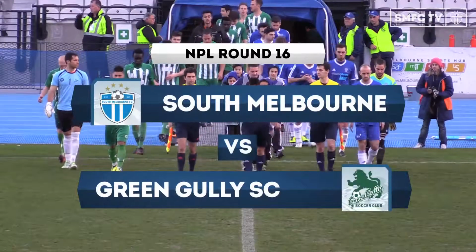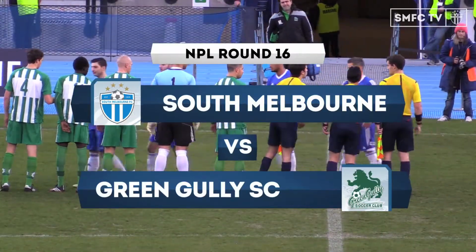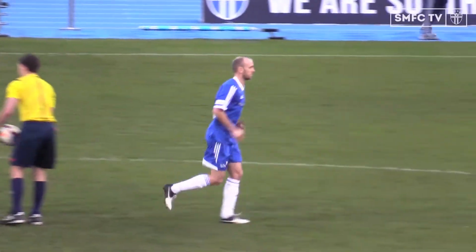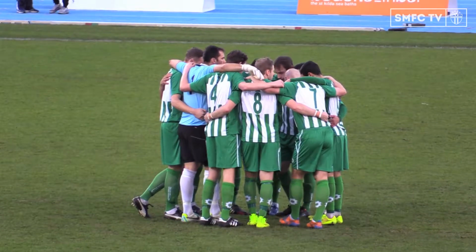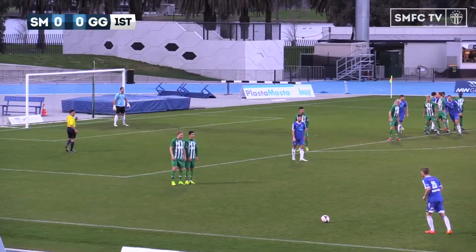Round 16 NPL action here at Lakeside Stadium, South Melbourne hosting Green Gully. And with Oakley taking the 3 points on Friday night, it's vital South get a win today, John Caro. It's very vital, David. South need to maintain this 6 point gap over the Oakley Cannons in case of slip-ups later on in the season. Today's another big game. We beat Green Gully 5-3 at their ground earlier this season. Let's see if we can do the double over them this year. The boys look pumped and they're ready to go here at Lakeside Stadium.